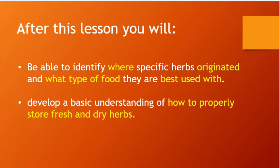After this lesson, you'll be able to identify where specific herbs originated and what type of food they're best used with. You'll be able to develop a basic understanding of how to properly store fresh and dry herbs.